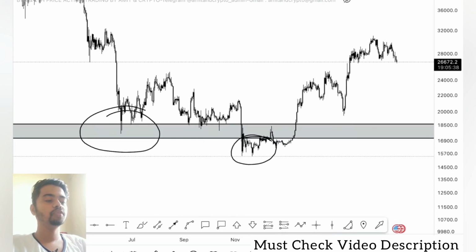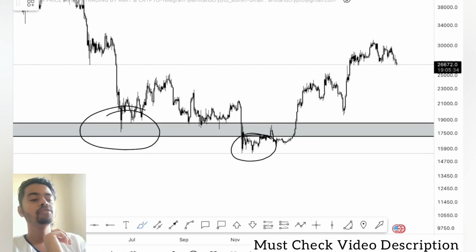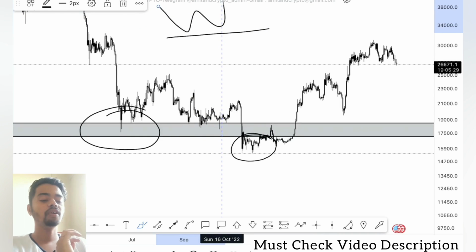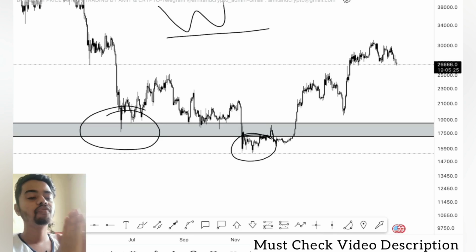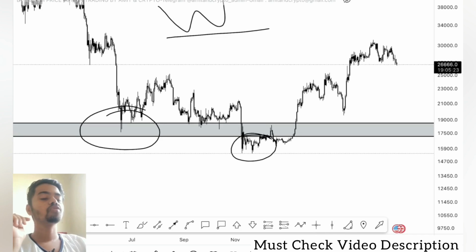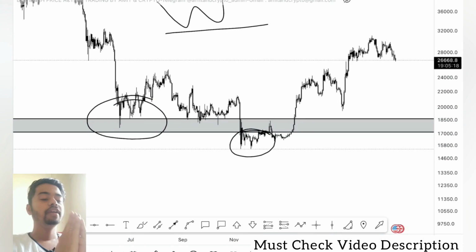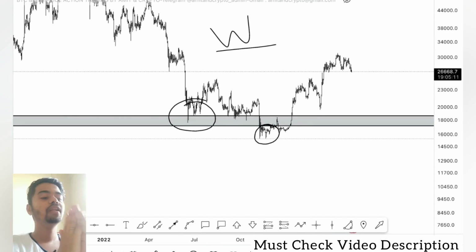Whenever you are taking the base of a double bottom, you will not be able to see it on a real-time chart. When you see any chart patterns or other theoretical patterns, they will not work in real time. So if you see patterns like these on any strong support levels, then we can spot these levels as a support level and we can consider that this can be a bullish double bottom.